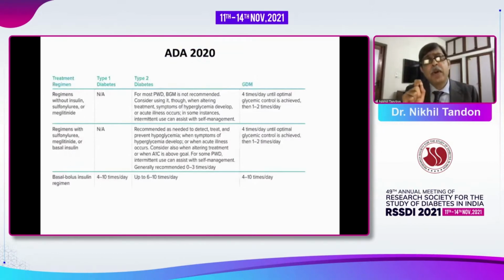So in regards to type 2 diabetes, the ADA recommendation is relatively clear. For regimens which do not include insulin or an insulin secretagogue, blood glucose monitoring is not recommended. However, when you're altering treatment, when there's symptomatic hyperglycemia or there's an acute illness, you may temporarily advise self-monitoring of blood glucose. In regimens which include insulin or insulin secretagogues, especially basal insulin, you may start some monitoring.